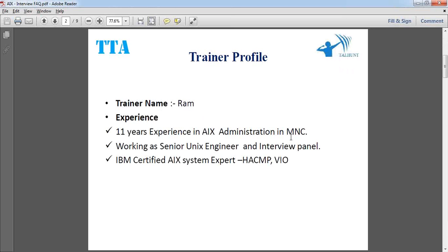To state more, I'm an IBM AIX certified guy. I have a certification on HMC and virtualization as well. In addition, I have other certifications like ITIL, Solaris, Red Hat certified. So those are my professional certifications I hold. Having said that, I will just go to the next slide.